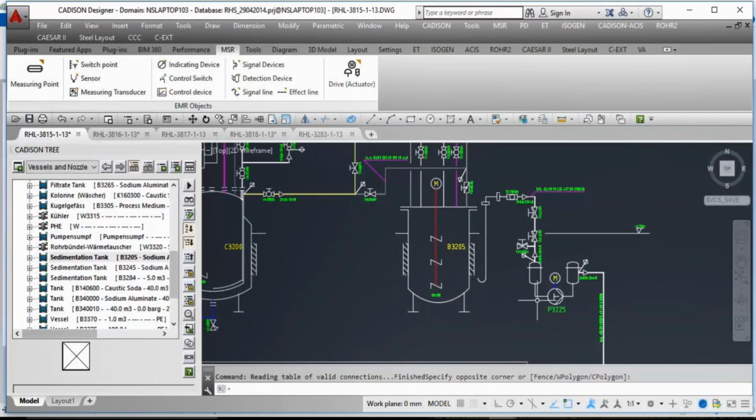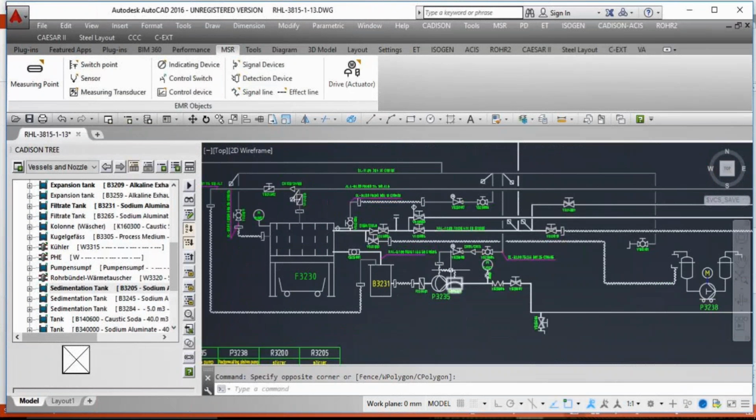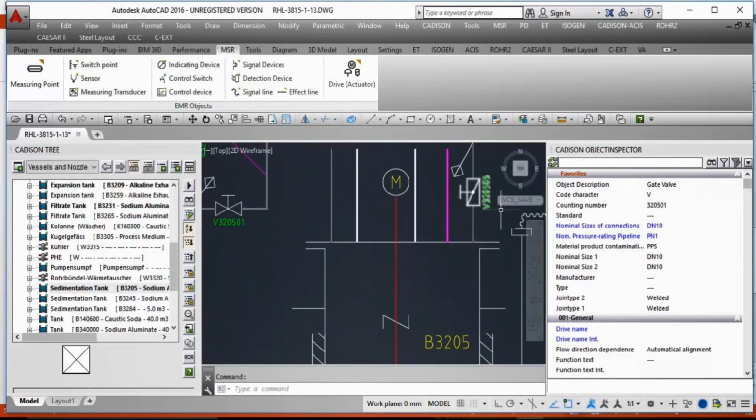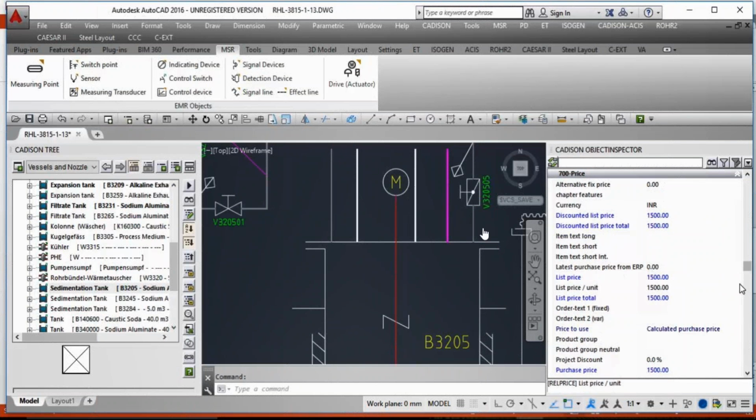Another important document during our pre-bid and proposal engineering is your cost estimation. So let us quickly take an example where you have a number of valves in your P&ID drawings, different types of valves, and we have to quickly do the valve cost estimation. If we select a valve, we have an attribute known as list price. This list price can either be taken from a vendor catalog, or it can be added manually, or we can import an Excel sheet to add those list prices. Once the list price is added to an object, we can extract the reports for the cost estimation of the valves.